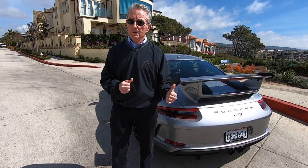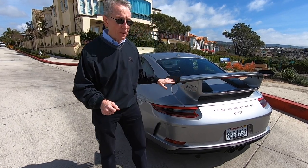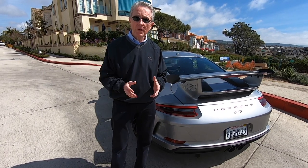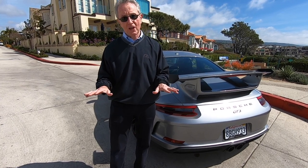Throttle response is great. And then I actually often will put it into the sport plus mode or the sport mode of the suspension, because I might be shooting for a tight turn up ahead, or one of my favorite chicanes or entry ramps, and then I'll dial in as much suspension as I can get.